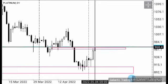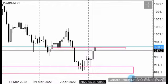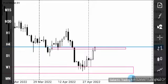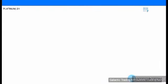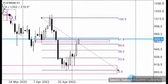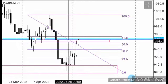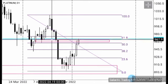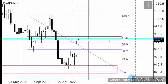However, it's not yet confirmed. What we're doing at this point is just gathering evidence as to why we may start looking for any selling opportunities in this region. So let me just add the Fibonacci tool. Let's see. There we go. So I've added the Fibonacci tool, and we can tell that the neckline of this particular M formation actually aligns with, or rather in between, the 50% and the 61.8% Fibonacci zones.